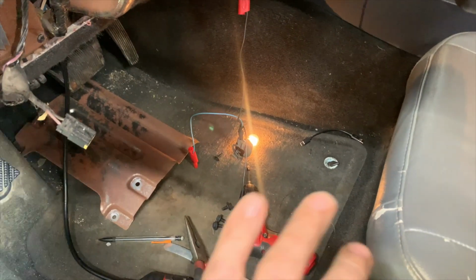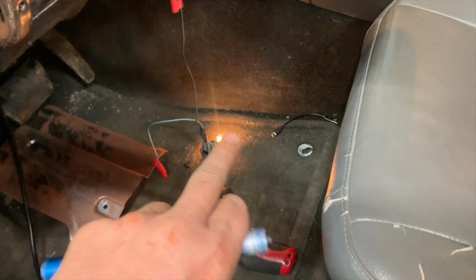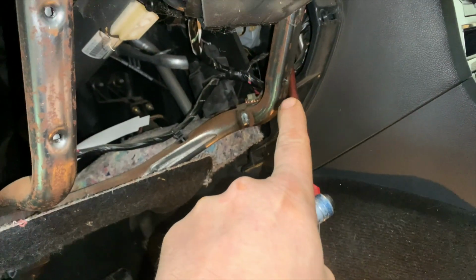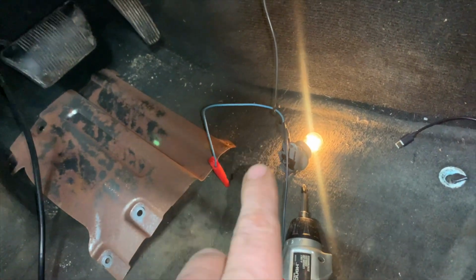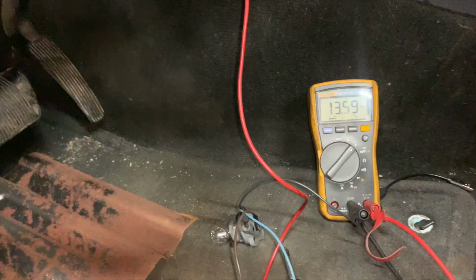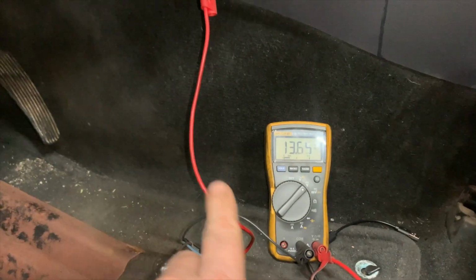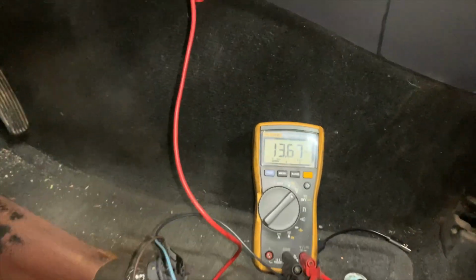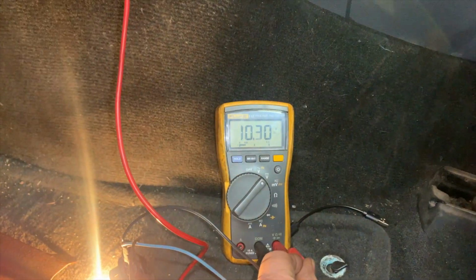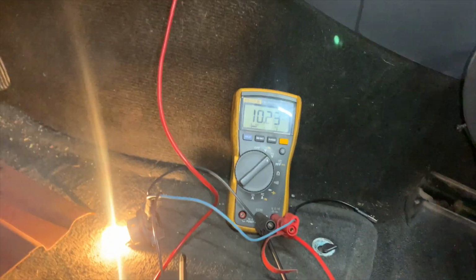It does look like we have power on our bulb, on the main power wire going into the ignition switch. It looks a little bit dim. Let me hook a meter up and make sure we don't have a voltage drop. Okay, I got it all hooked up. I'm running the current through the meter. It's just basically going to tell us if we have a voltage drop. Hmm. 10.3.